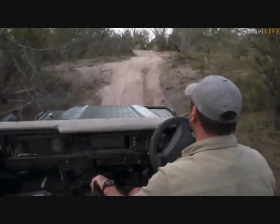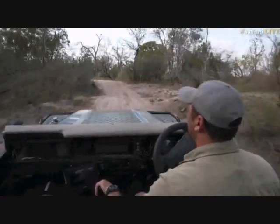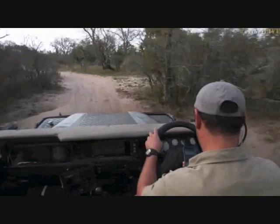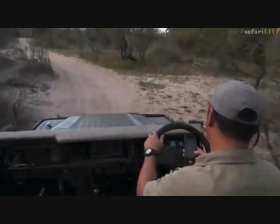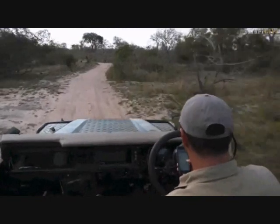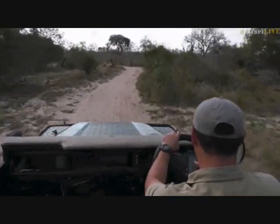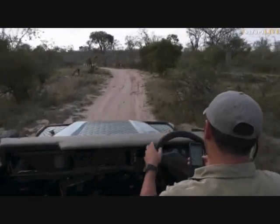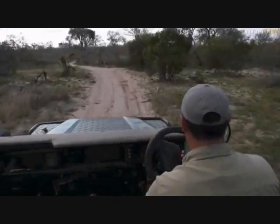I'm just trying to think where else they've been spotted in southern Africa, and just have a look for you quickly. But I've never seen one in this area in the Sabi Sands. They say they do occur here.